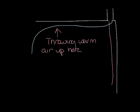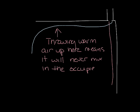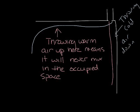If your diffuser is always set in cooling mode, then when you have warm air, it'll go across the ceiling, but throwing warm air across the ceiling up here means it'll never get mixed into the space and you'll waste energy. Now if you set it in the heating position so the air is always blowing down, when you're getting cold air though, you're going to be throwing this cold air into the occupied zone and people are going to feel drafts or be cold.